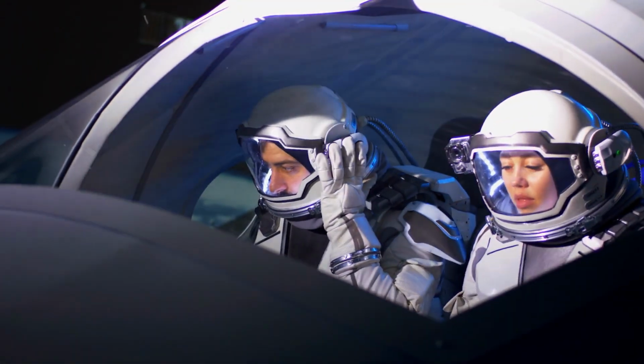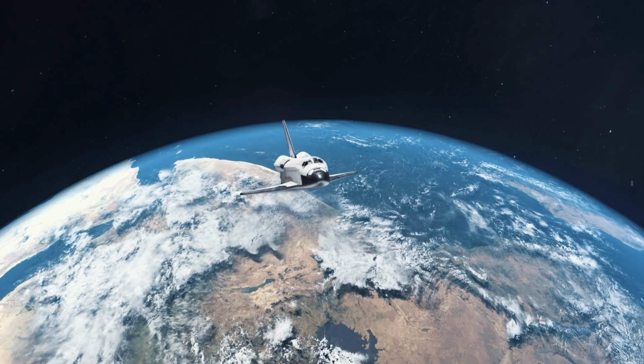As for human-crewed spacecraft, the considerations for weight and travel time become even more complex.